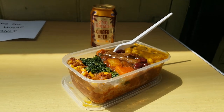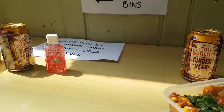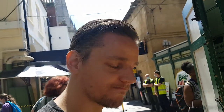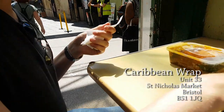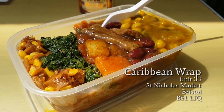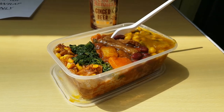So we abandoned our plans to go and get on the ferry boat because it was too busy. So we have come back to St. Nicholas Markets and we are having some authentic Caribbean food for lunch. Yes. So this is all of their vegan things. So we've got jerk strips, we've got, looks like some curry, all the things.